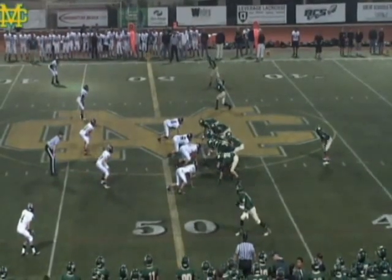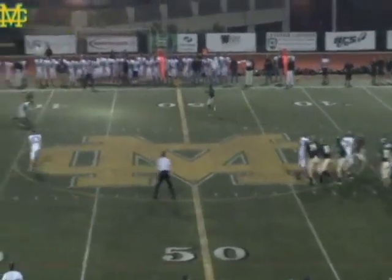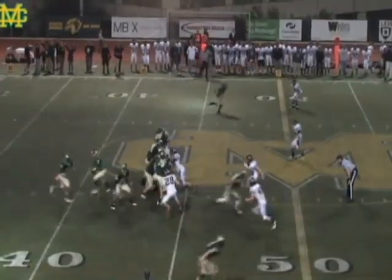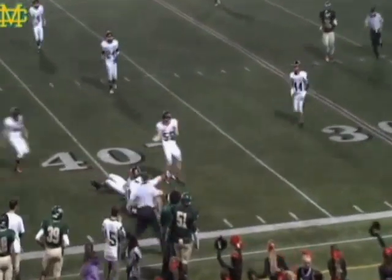Briskin, three receivers. Franklin into the backfield. Briskin's looking middle, now he throws to Franklin out of the backfield. Good catch, it gets down to the 35. I formation, it's play action. Severa looks middle, throws right, and that is complete on the right-hand side to Morrow.